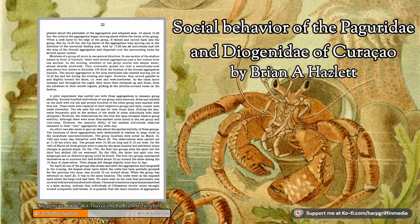An effort was also made to gain an idea about the spatial ability of these groups. The locations of 3 aggregations were determined in relation to large rocks in the immediate microenvironment. The group locations were noted on March 15, 1963, and every day thereafter until March 25. The observations were carried out at 1100 hours every day. The groups were 10 to 20 centimeters long and 5 to 10 centimeters wide.